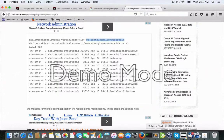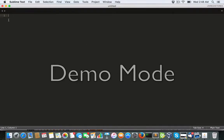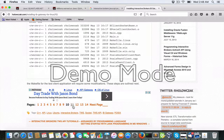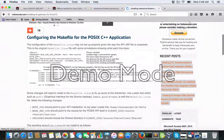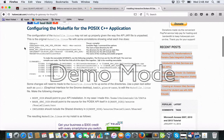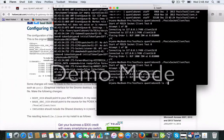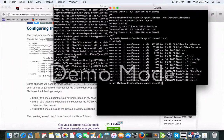So let me show you the tips and tricks that were recommended. Remember, I'm on OS 10 here. So thankfully, I had no build errors or compile errors, but you will need to modify this Windows, sorry, makefile Linux right here, this file right here, and modify it for your environment. So in my case, I've got this file, which is the one that I made those changes to.